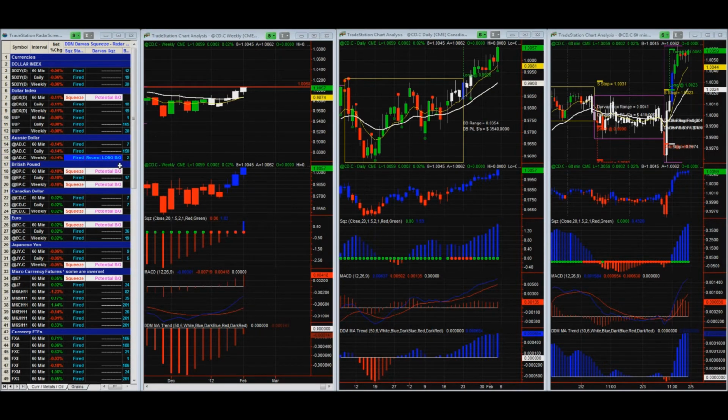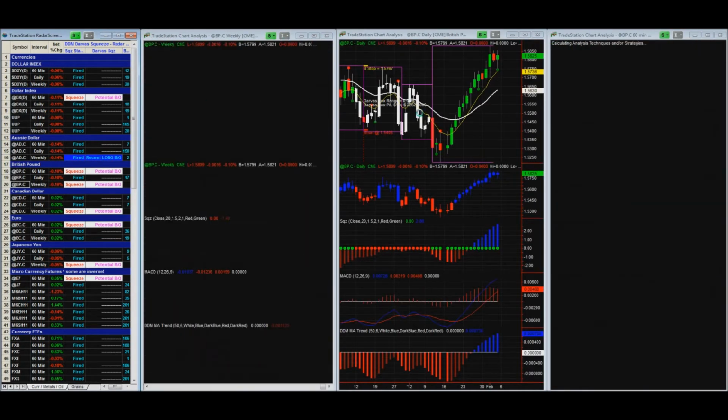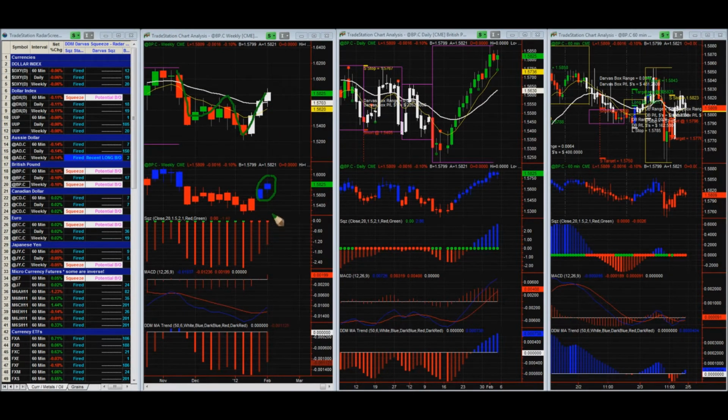If we look at the British pound, for example, now the British pound is pretty sloppy. It looks like you can, in the short term at least, draw a downtrend line here, and you can see it broke that, and we have bullish indications across the board on the daily chart. On the weekly chart, let's see where the high and low of the Darvas box is. You can almost see a kind of sloppy double bottom pattern happening here. We have bullish indications. We're going into a squeeze, which means we could return to volatility. The MACD is crossing over higher, so that's another bullish indication.